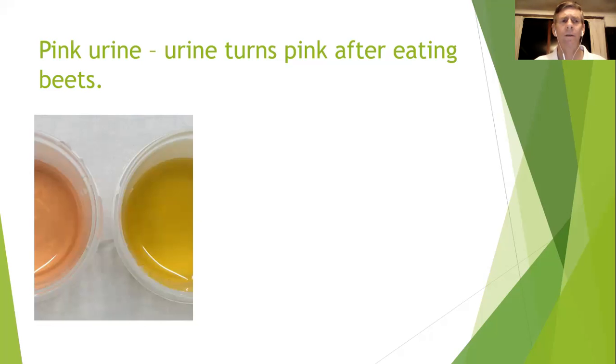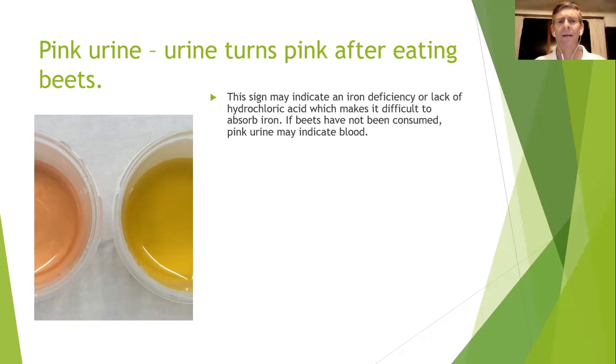And this particular one is called pink urine. And this is what happens when urine turns pink after eating beets. I don't know if anybody's eaten beetroots and then they go to the bathroom, and I'm not quite sure why you'd be wanting to look, but if it comes out pink, you've got a problem. And this sign may indicate an iron deficiency or lack of hydrochloric acid, which makes it difficult to absorb iron. And if beets have not been consumed, pink urine may indicate blood, and that is an indication that you need to see somebody very quickly.